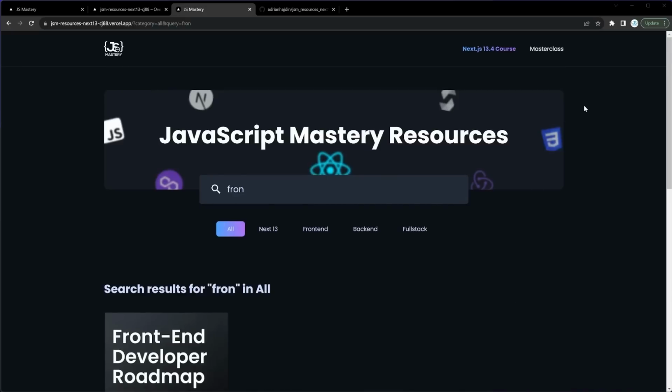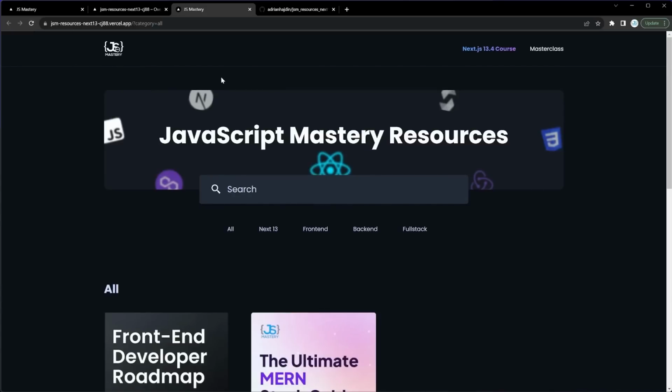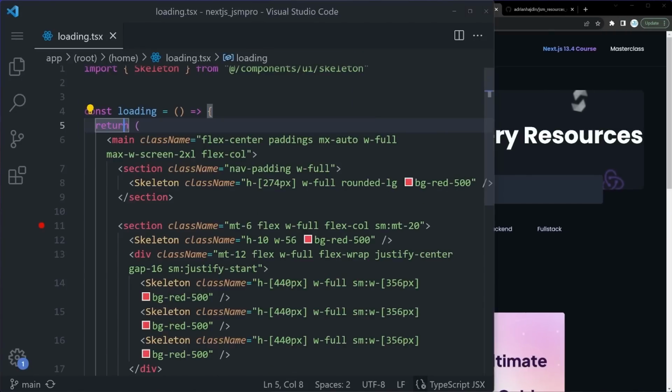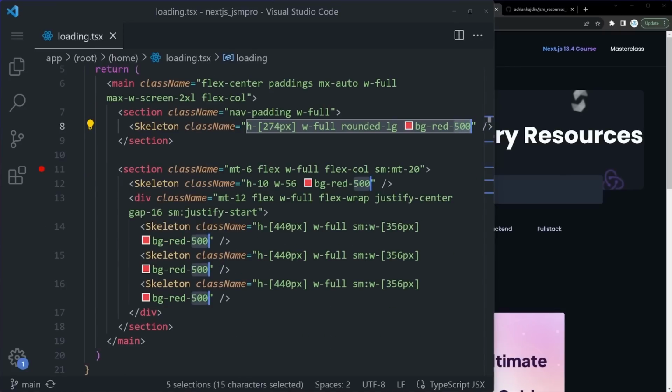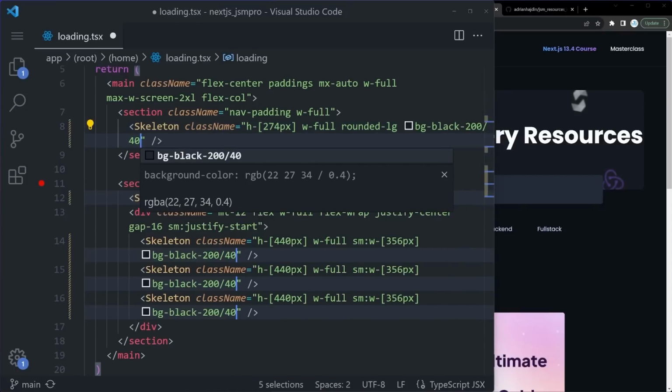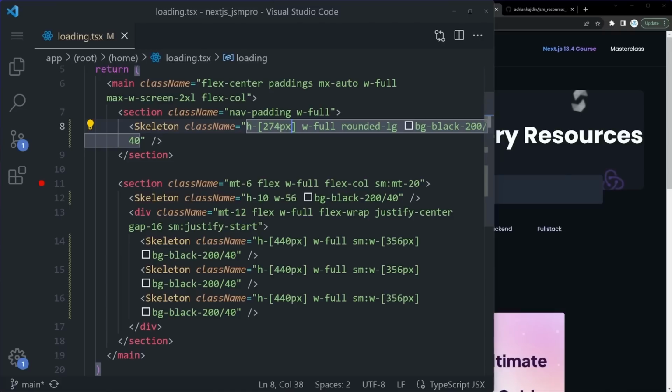Now, before we call it a day, there's still two things I would like to do to this application. First one is to fix this ugly red loading and make a nice gray one, and then teach you how to further improve the SEO of your application. So let's just go back to the code one final time. Let's go to our loading. And instead of bg-red-500, we can do something else like bg-black/[0.4]. So this is going to just make it a bit different from the background. It's going to change the opacity.